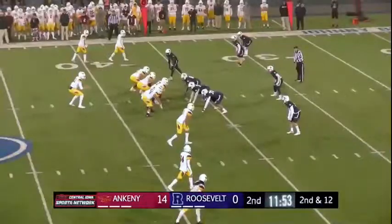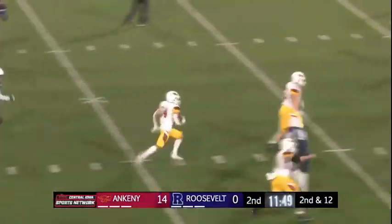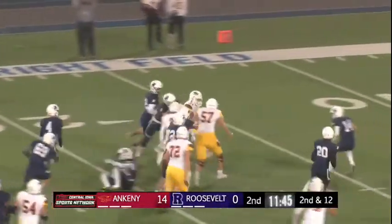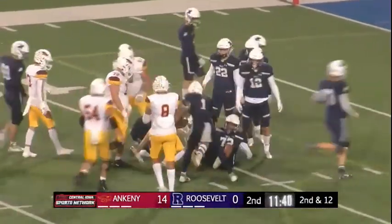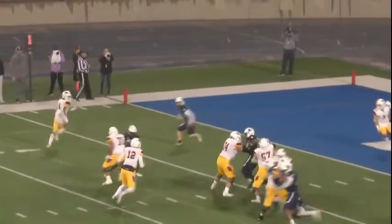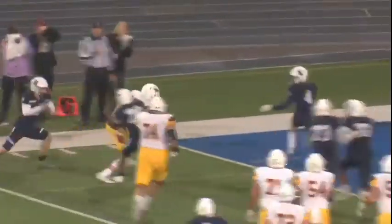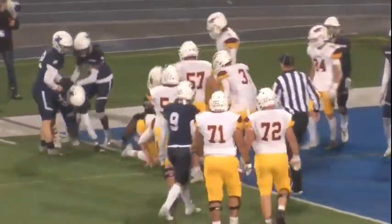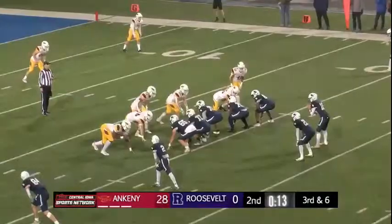And then Ankeny kept pouring it on. Here's a catch and run by Evan Earlmeyer. Gets a great block upfield. Looks like he has a chance to break a couple more. Roosevelt's able to get around him and bring him down. Williams would score a couple plays later, giving Ankeny a 21-0 lead. Later, Cole jukes back, makes a move, and JJ reaches for the goal line. The Iowa State recruit off to a hot start in this one. Ankeny on top, 28-0. Nice move there at the end of it.